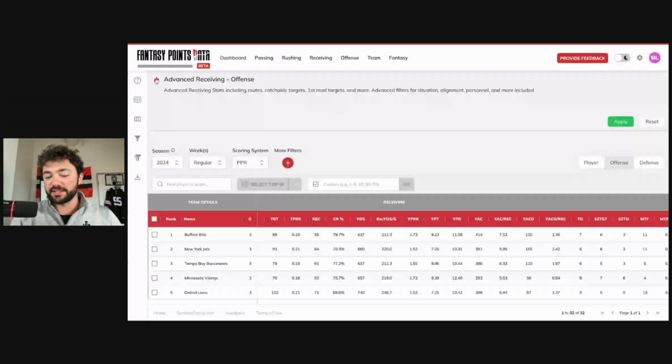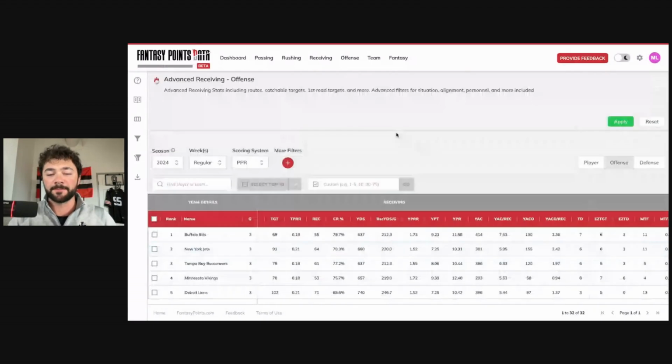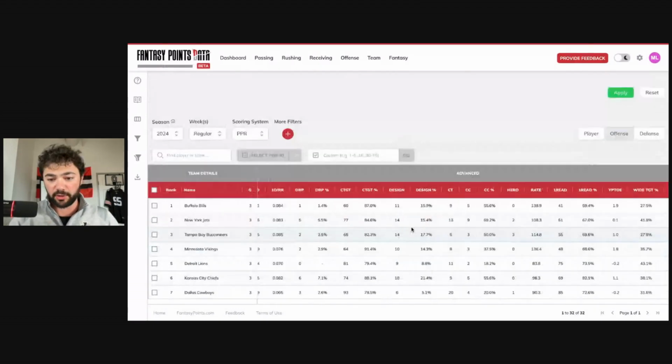But let's talk about these breakdowns. So the Dallas Cowboys offense is something that's very, very fascinating. I don't know how I feel about the Cowboys offense overall, because there's a very interesting pattern in terms of where they pass the ball.